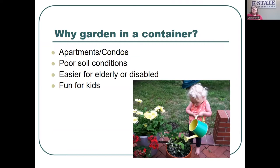So one of the first things I like to think about is, why do you want to garden in a container? A lot of people don't live in a home that has good soil around it. Maybe they live in an apartment or condo, or the soil around your house is clay. I've lived in my house for 32 years and it was clay when we first moved there. And now, after that many years of working in the garden and amending the soil, I have wonderful places to plant all kinds of things.